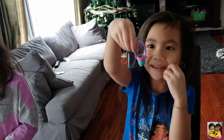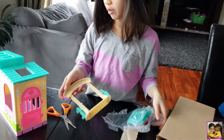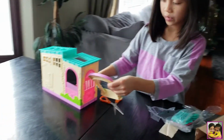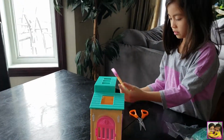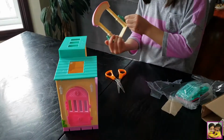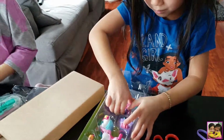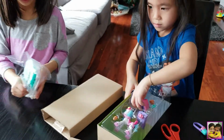Look at how much it's cute. It's so cute. Oh. I almost got this. What do you got here? Part of the house. This is the stable, right? This is hard to get. Yeah, I don't know where this goes. I forget. I'm just going to put this somewhere.